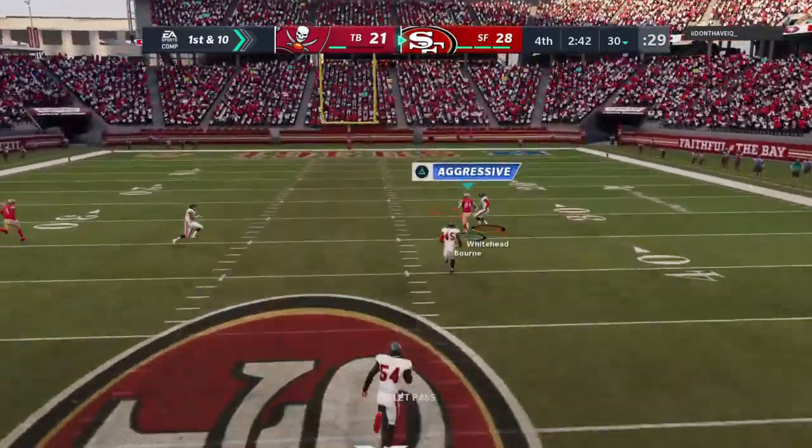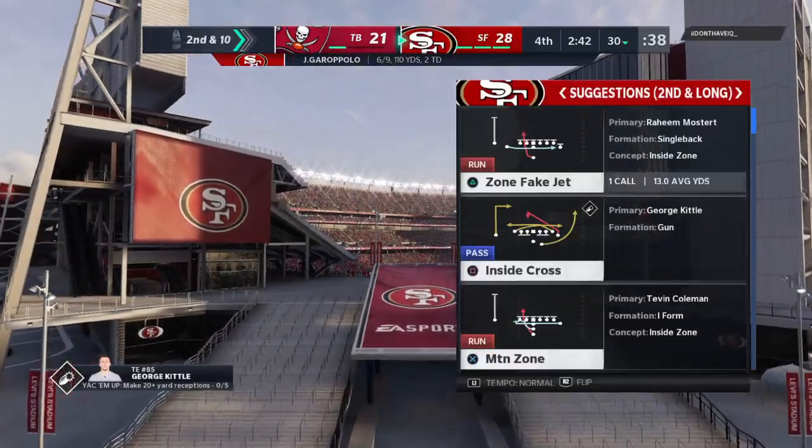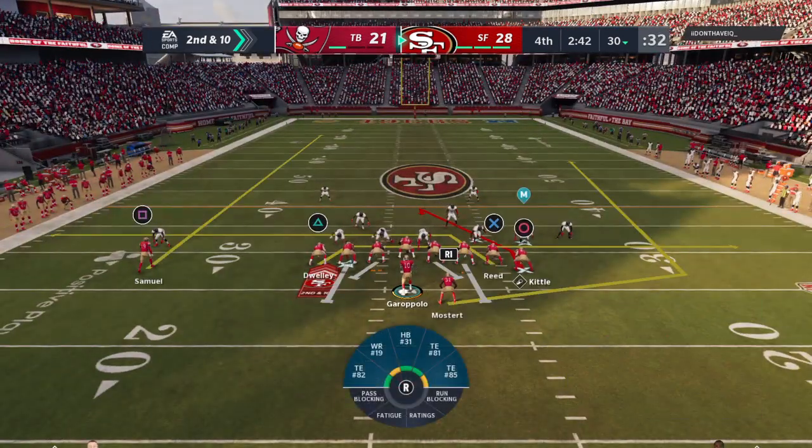He'll let this go deep for Bourne. Oh, incomplete. A turnover would have really helped there. Almost intercepted. Instead, it's just 2nd down. Now 2nd and 10 at the 30-yard line.